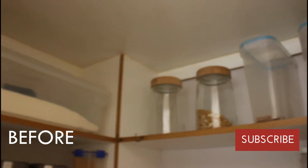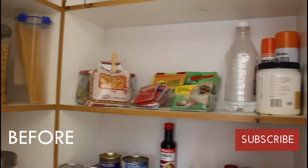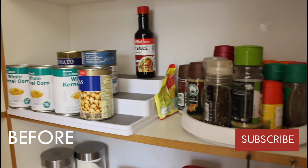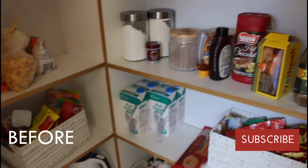This is the before of what my pantry looked like. It's very cluttered. It wasn't used to its full capacity because some items were not organized properly. And here is the after.